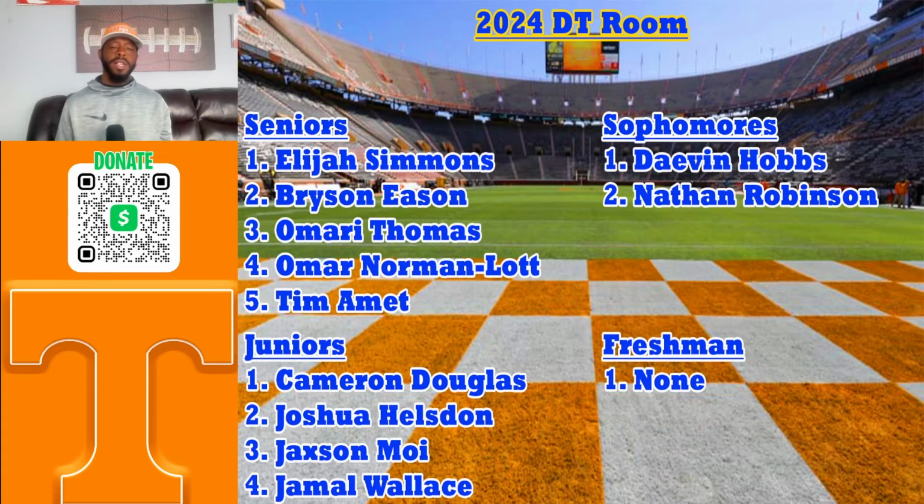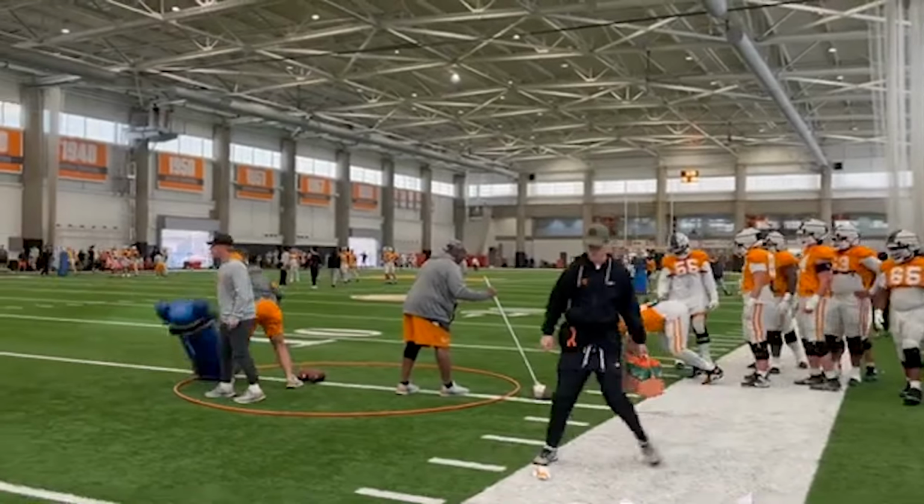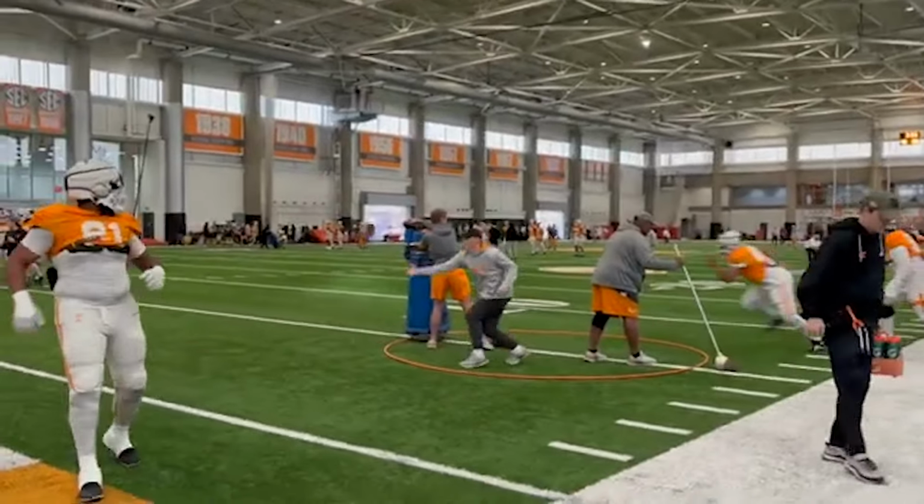Now, let's move on to the defensive tackle room. This is another very, very deep room. Up at the top, we got Big E, we got Big O, Bryson Easton, Omar Norman Lott. Those guys are studs. They're veterans. And I love the fact that it looks like they've been recreating their bodies.